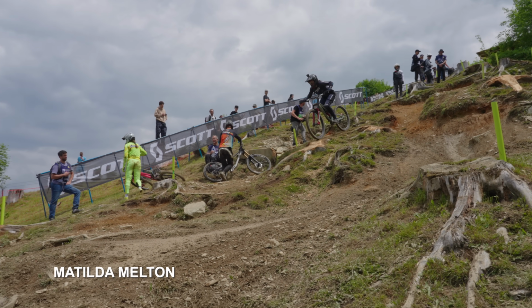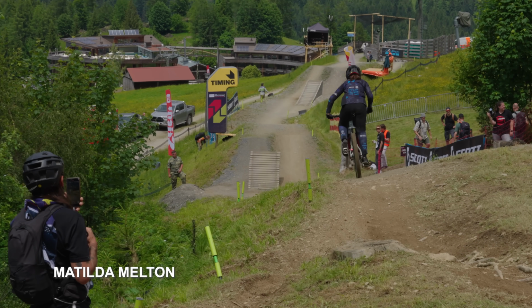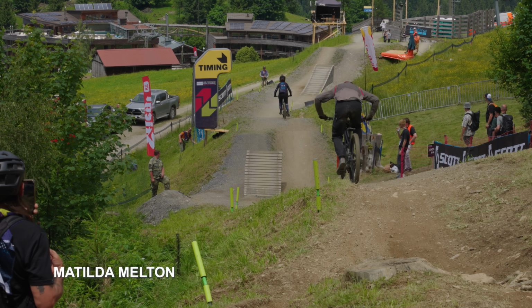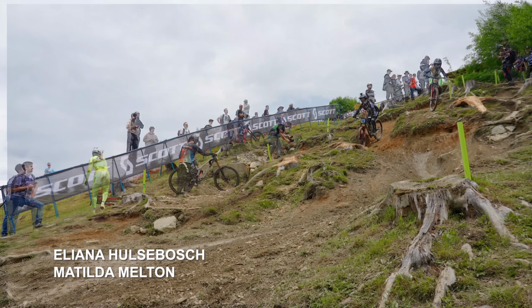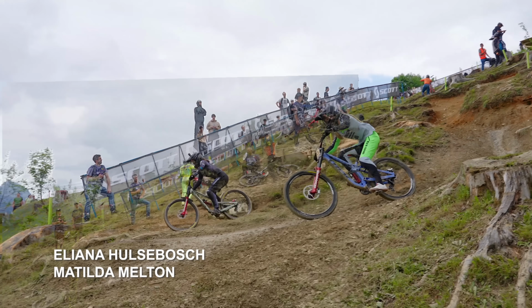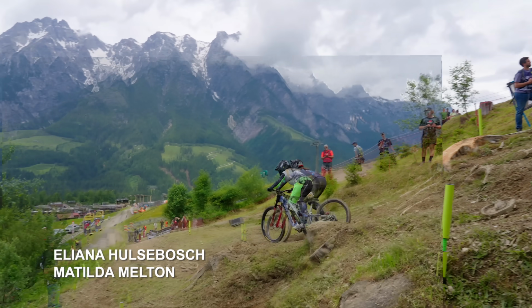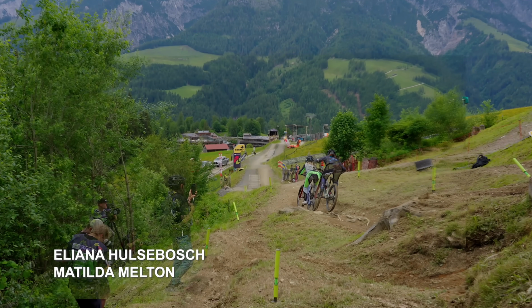And now we've got Matilda Melton. She does the inside off the stump, a super committing line. There's not many junior women that are out doing that and making it work well. She gets on the gas and goes for the jump with a small tag, and here we go, they're coming into the section and you can see Matilda is accelerating away. She is heading into that inside line. She went into it super aggressive, accelerating away, and she's shrinking. She's getting real small as Eliana comes around the outside, and look at the extra speed she's got. She's actually overtaken Matilda, even though she went the longer way round.